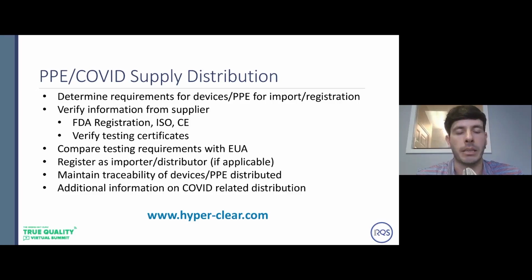The big aspect on the distributor, so once you get these things in, you still have to maintain traceability and the complaint handling. So those aspects of your quality system need to be created and included in your internal records, as far as what materials you received, what the lot numbers, all that information was, if there's any incoming testing that you did, and then where you distributed those devices to maintain that traceability in the supply chain.